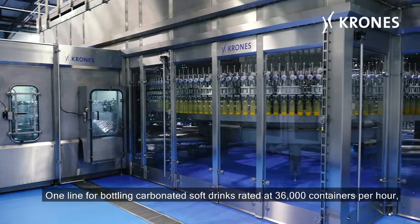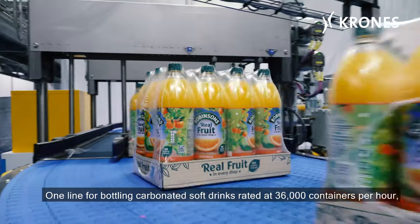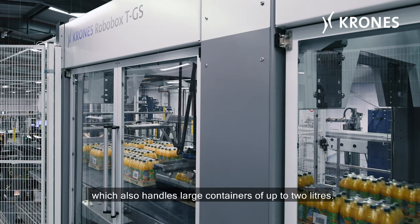One line for bottling carbonated soft drinks rated at 36,000 containers per hour, which also handles large containers of up to 2 liters.